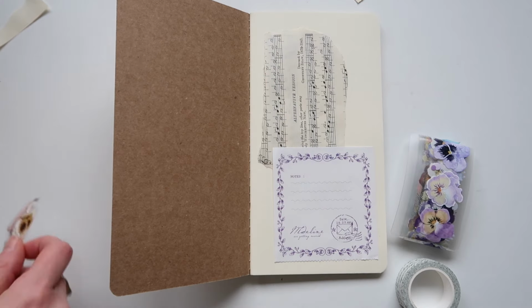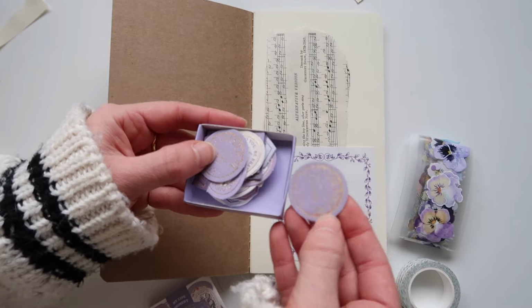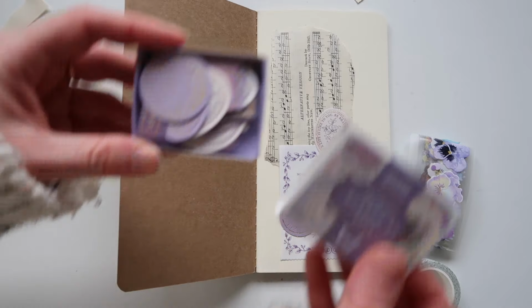I recently got these really cute purple holographic little sticker memos, and because I was using the lilac purple pansies, I felt like they would fit quite well with the theme.